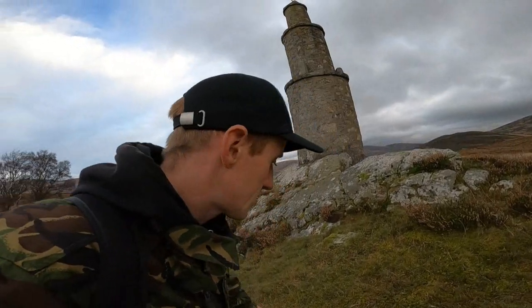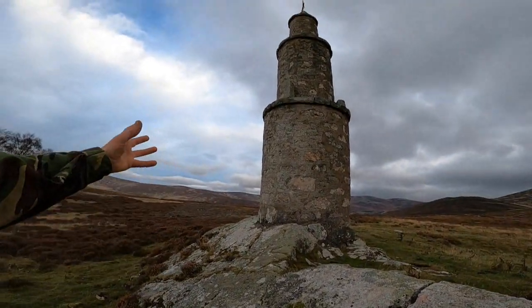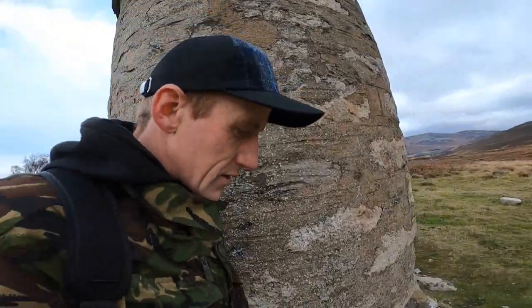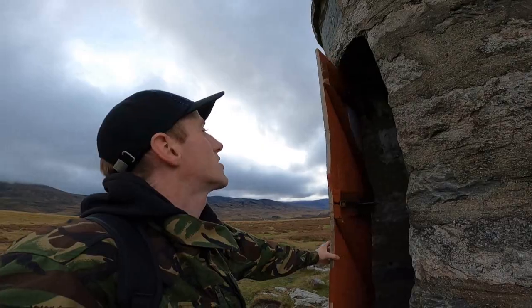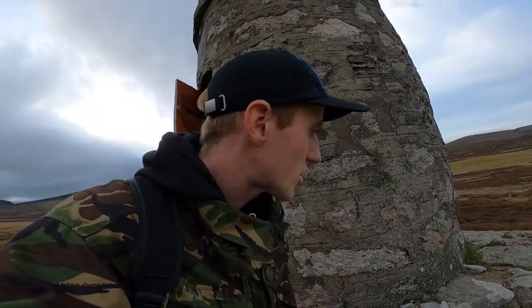So I always promise you the coolest of locations on this channel, folks, and this is no different. It's a mad tower hidden out here in the wild lands of Scotland, almost gone and forgotten. The place of shelter and refuge on a stormy night. And yeah, it's interesting to share the history. 1826, built here, constructed, and today we're getting a wee shelter out of the rain, out of the wind I mean.